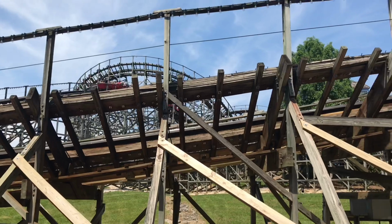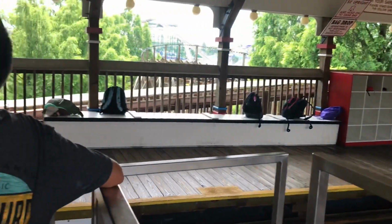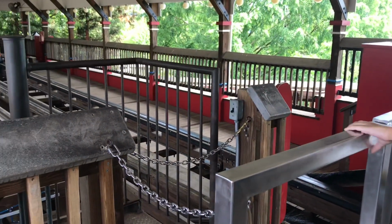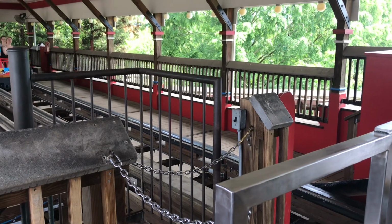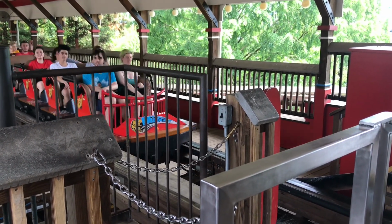So you kind of start out. You're going to take a little turn, go through two airtime hills, which are really kind of pointless. You don't really get any airtime. You're going to go down the drop, and it is kind of an okay drop. It's nothing too much to shout about, but it's all right. You're going to go into that famous picturesque turn thing.